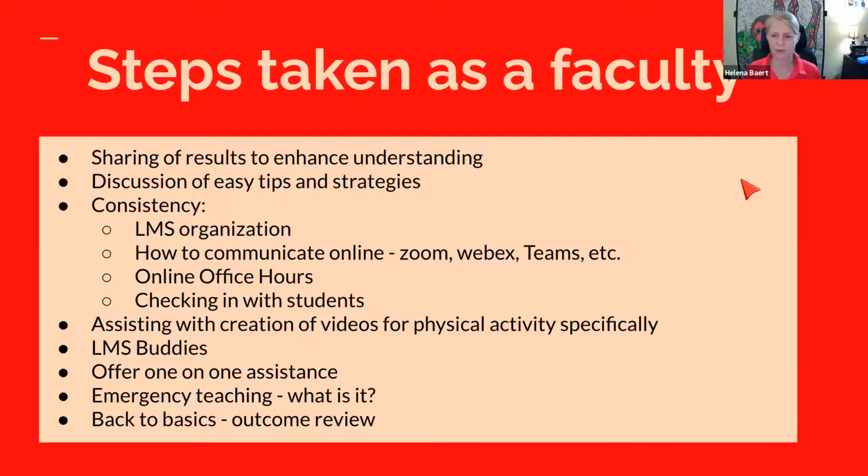We did get together with some faculty in the beginning when this all went down and created some videos related to physical activity for those courses specifically. The department implemented something that was called LMS Buddies. So in case something happened, someone could take over or could help with Blackboard or the class. In a large department this is actually not too difficult to do, because we don't own one class and many people are teaching the same class but different sections.